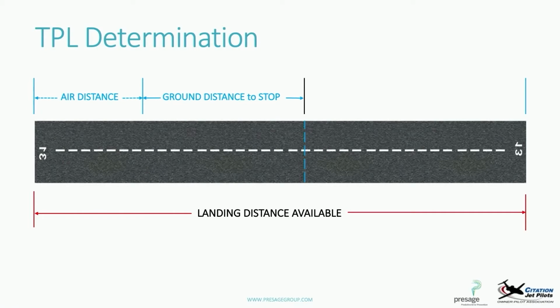So when we look at the landing distance available, that was a question too. Landing distance available, LDA. That's the whole runway. Your landing distance required is comprised of an air distance from the threshold to touchdown, and a ground distance you need to brake and stop. What is left, we call the extra distance. Makes sense, simple, the runway. All we're going to do is move that extra distance and butt it up against the air distance so you have the ground distance to stop, okay?